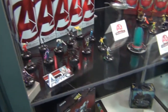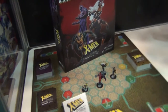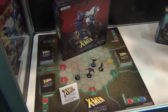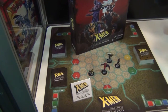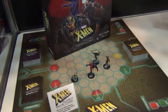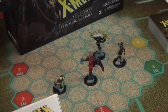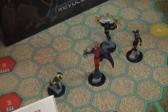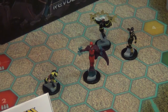Nice. Jumping down to the bottom shelf there, we have our X-Men Mutant Revolution game, and this is the strategy game that we came out with earlier this year, so it's available now in your local game store. This is a game that we licensed with Gale Force 9 to use the game engine from the Spartacus Blood and Treachery game, and rethemed it to Marvel and the X-Men.